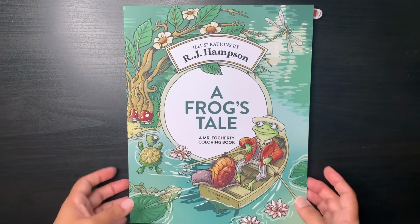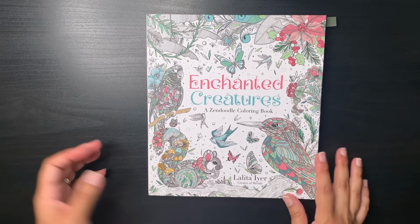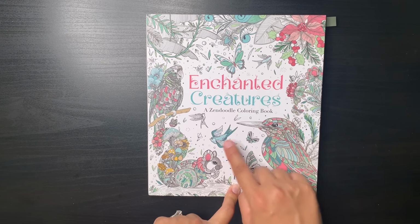My next favorite is a very new book, new artist to us for coloring books, and that's Lolita Iyer, and the book is called Enchanted Creatures.